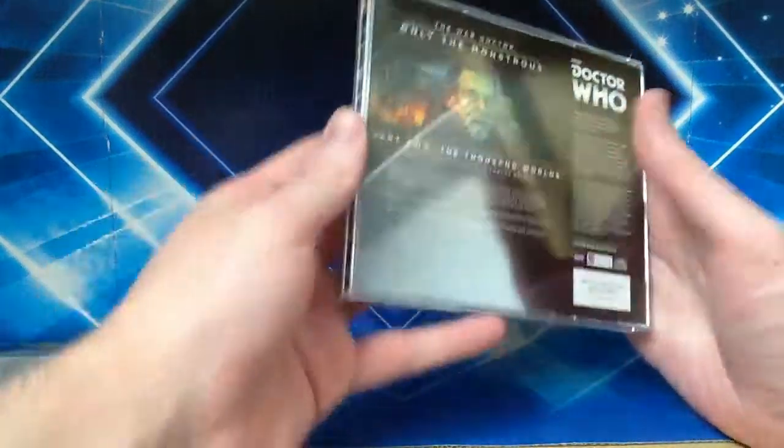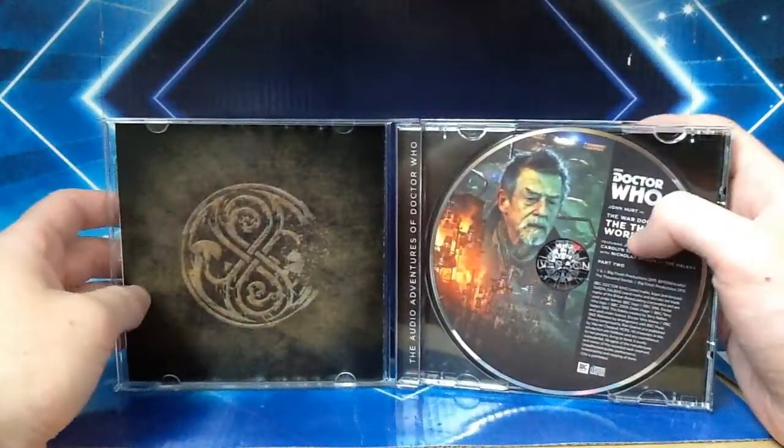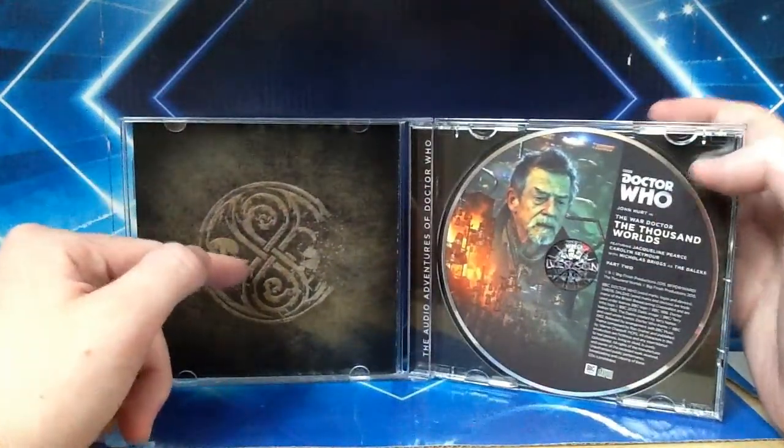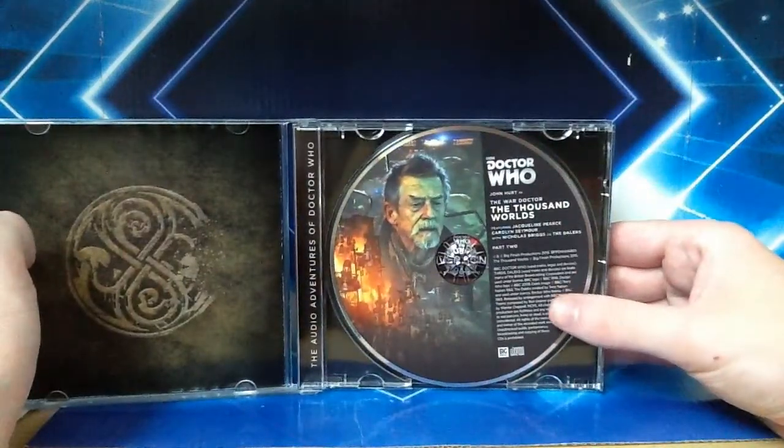And here we have the back of the disc. Again, it says that this disc is running at 80 minutes. Here you have your leaflet, and here you have the seal of Rassilon. It looks absolutely ruined. Oh my god! And here you have the disc.